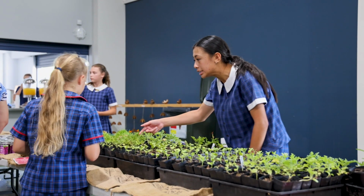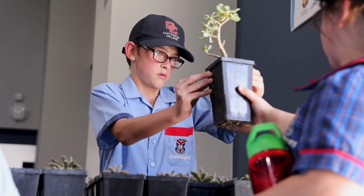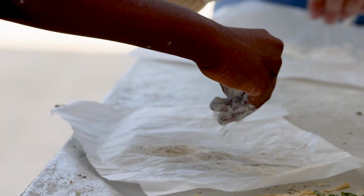My favourite part was growing all the plants and fertilising them. And then when we would have those long walks to the kitchen garden. My favourite part was making the pizza.